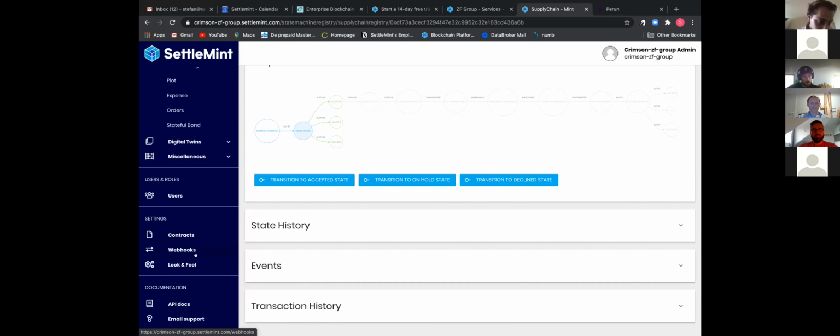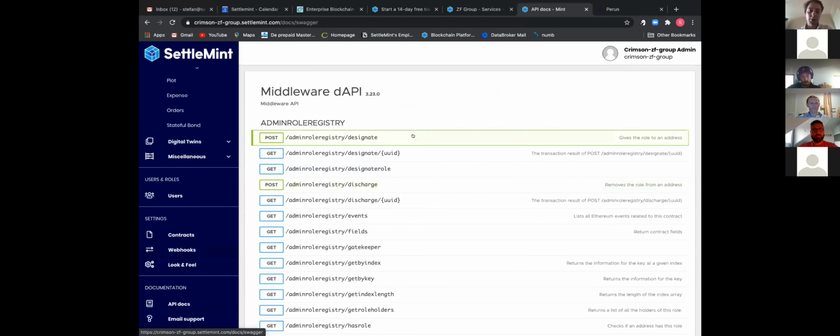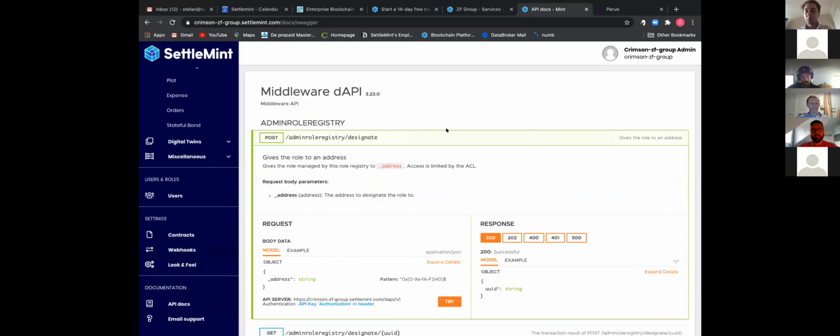And then we also have the API docs, which makes it very easy to integrate the application with other systems, because the APIs, which are zero configuration REST APIs, are automatically generated, and developers can use them to easily integrate.